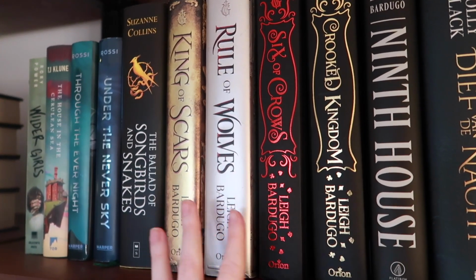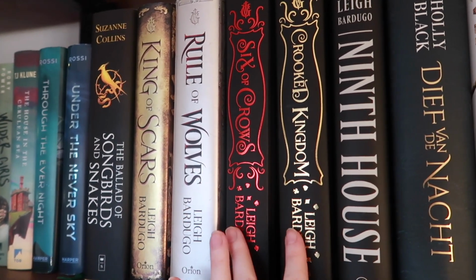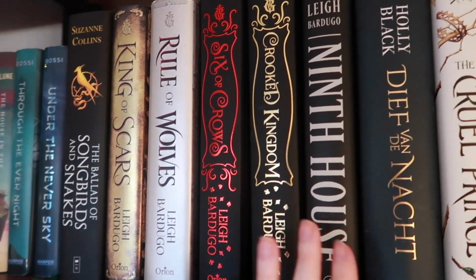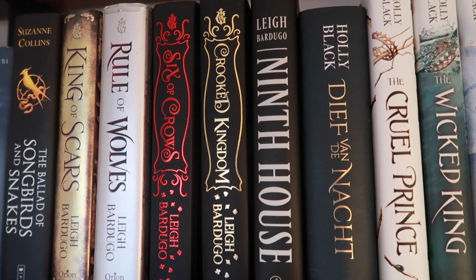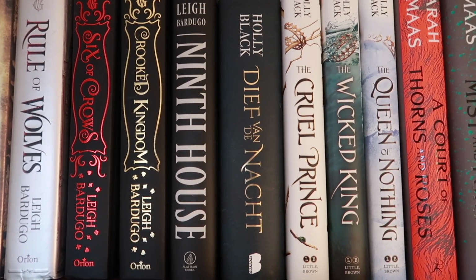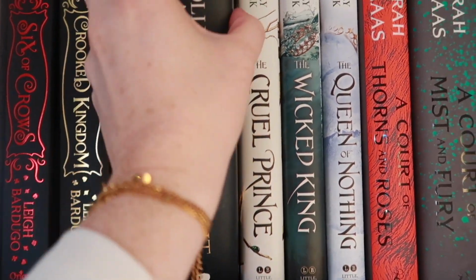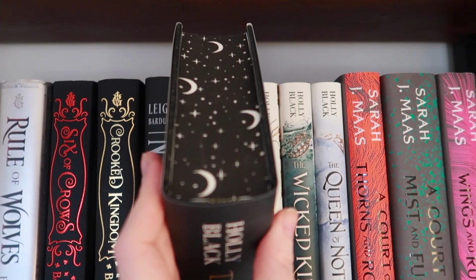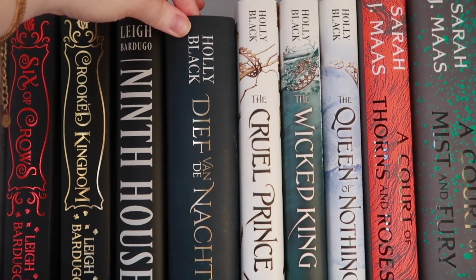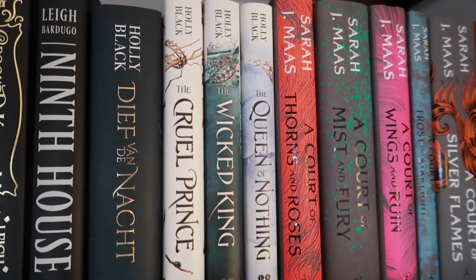and then we get over to part of my Grisha first books. So I have King of Scars and Rule of Wolves, and these two special editions of Six of Crows and Crooked Kingdom. Then we move over to Ninth House by Leigh Bardugo, and this is again another special limited Dutch edition of a book from Holly Black, Thief of Night. It is stunning.